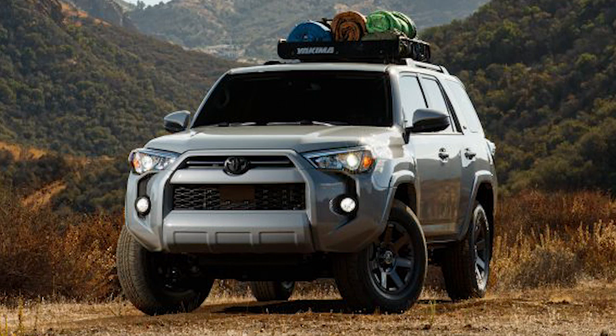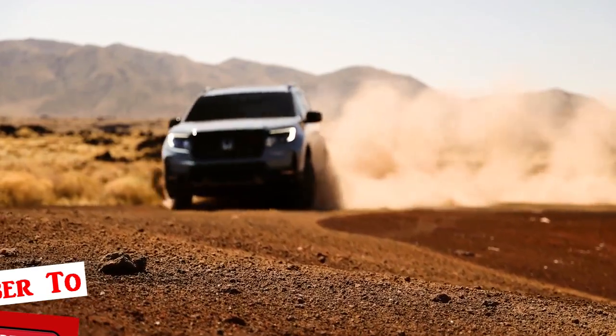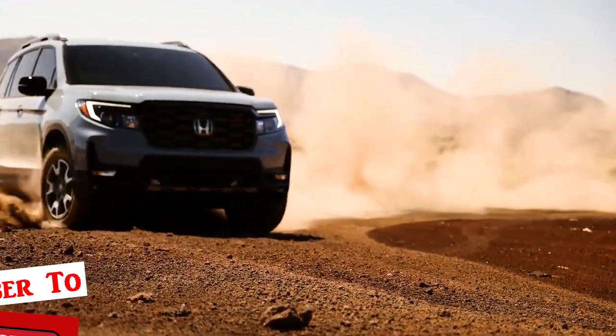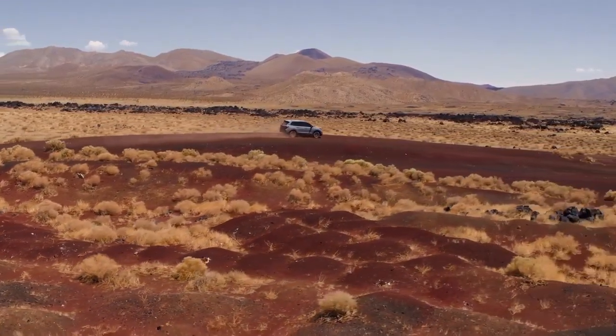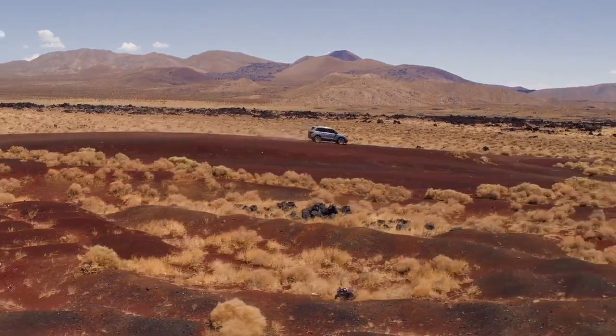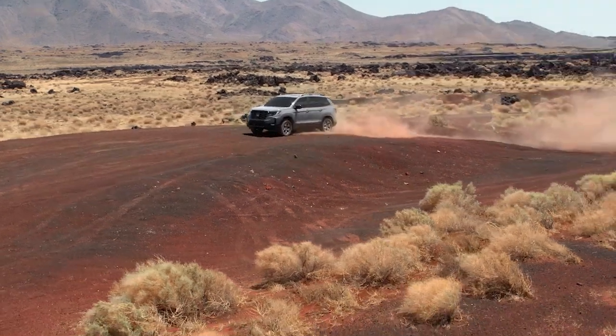Let's start off with the Passport, with MSRP starting at $38,370 and going up to $45,930. And there are three trim levels to choose from for the 2022 model year: EXL, the new Trail Sport, and the Elite. What about the pros and cons for the Passport?